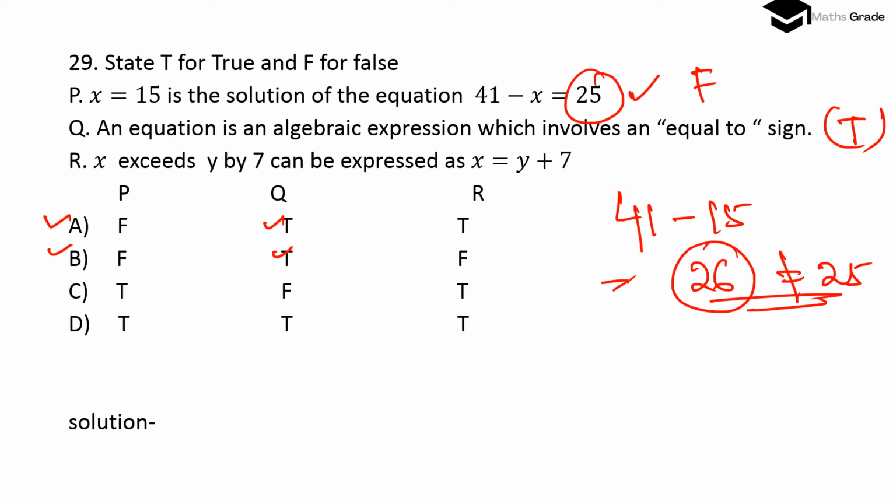Now let's find out the answer of R. True or false: x exceeds y by 7 can be expressed as x equal to y plus 7. X exceeds y by 7, so it will be x minus y is equal to 7. So it is incorrect. X equal to y plus 7, x exceeds y by 7, this is correct. So option A is the correct option.